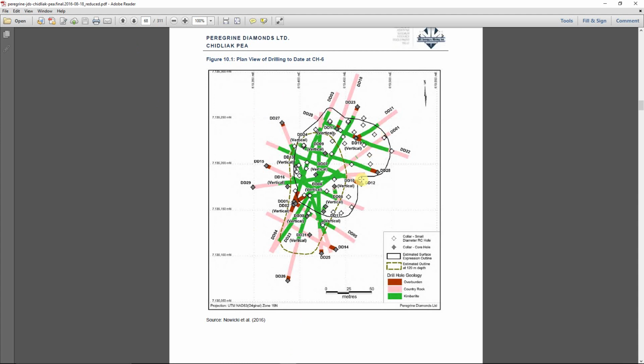What we have here on this chart is they've taken these curvy lines and predicted exactly, or approximately, where the pipe boundaries are. The first one, the solid black line, is the estimated surface expression outline. So this goes around like this, and that's the shape at surface. I believe that's about 1 hectare in size, but obviously it's not a square or a circle. It's a multi-shape polygon, whatever you want to call it.